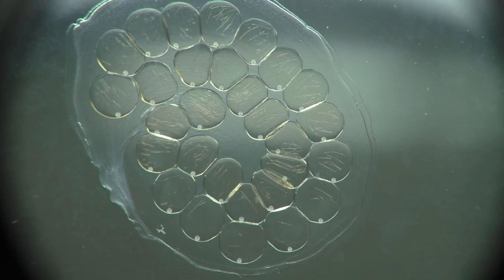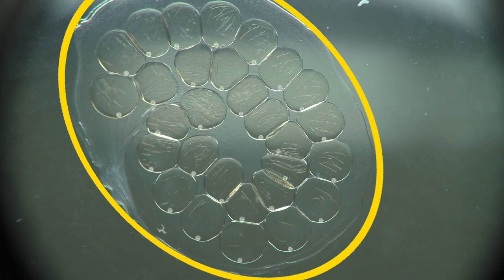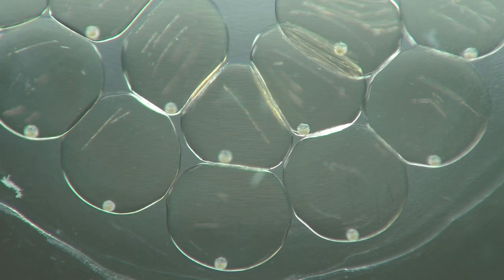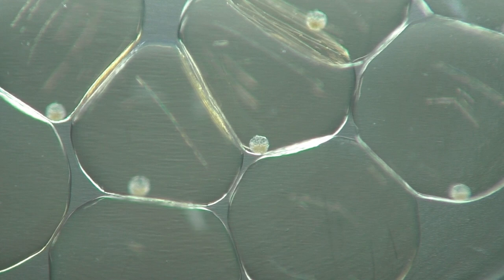In this particular egg case, there are 29 egg capsules, and inside each of the egg capsules, there's the very beginnings of a baby Ramshorn snail. Be sure to notice that all of the baby snails are positioned at the bottom of their egg capsules, and this is due to the gravitational pull of the Earth.